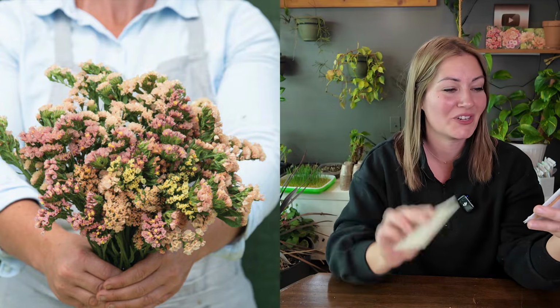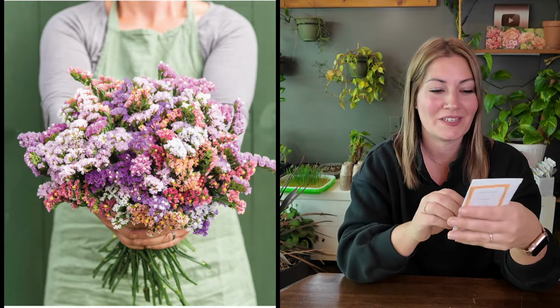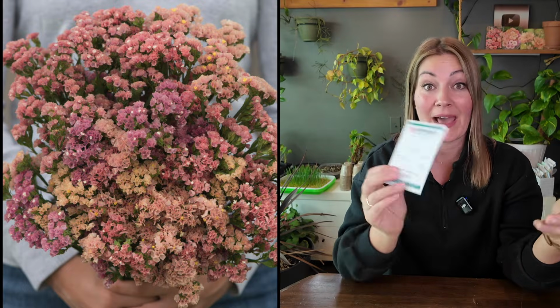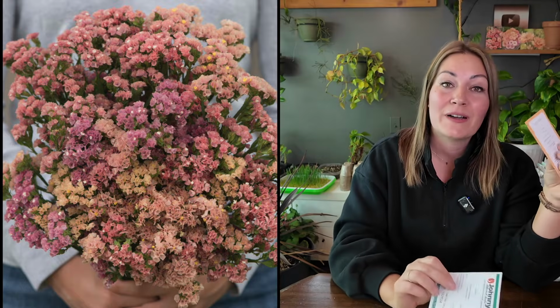I'll put a picture on the screen. Johnny's Pastel Mix. Again, a beautiful, beautiful collection of all the ones that you would want to grow anyway. QIS, which is Quality in Seed. Apricot. And then a new one to me is Pink Poker Statice.